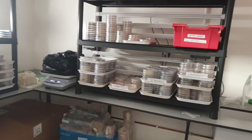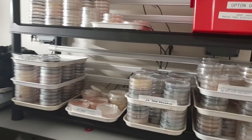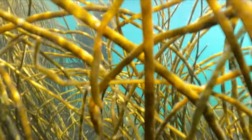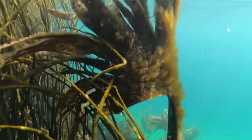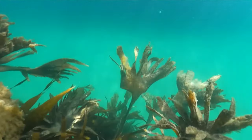The Marine Biological Association Marine Fungal Culture Collection is home to over 500 species of marine fungi, many of which have been isolated from seaweeds. Compared to terrestrial fungal groups, not much is known about marine fungi.